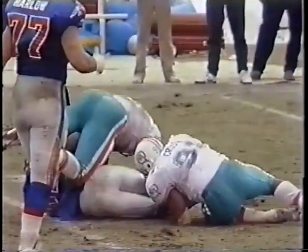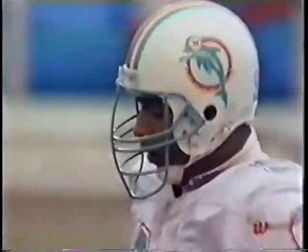Pat Harlow slapping his hands together, the right tackle for the Patriots, upset with the fact that Cross got away from him very quickly. And that'll do it for 3 quarters of play with the Patriots in the lead 17-10.